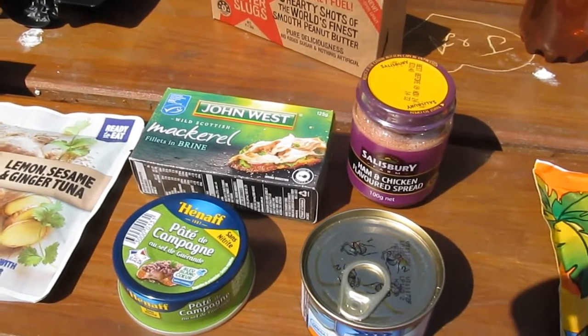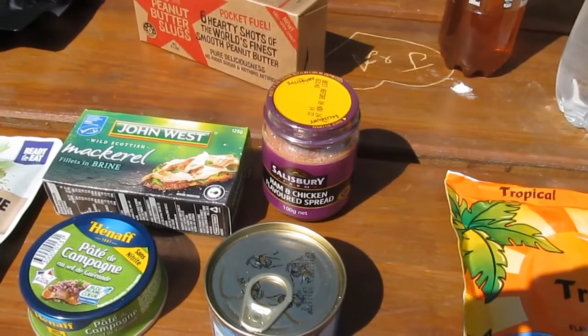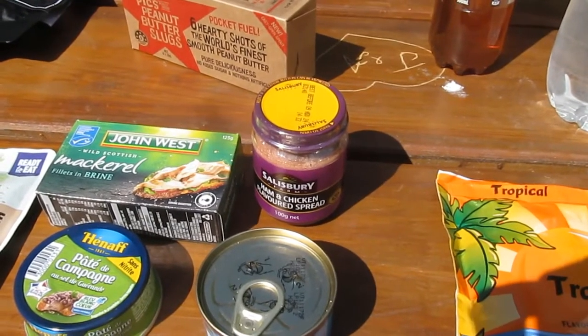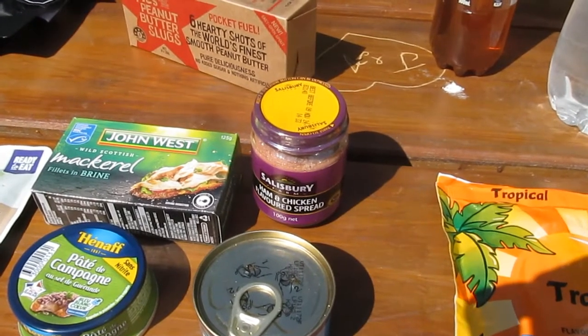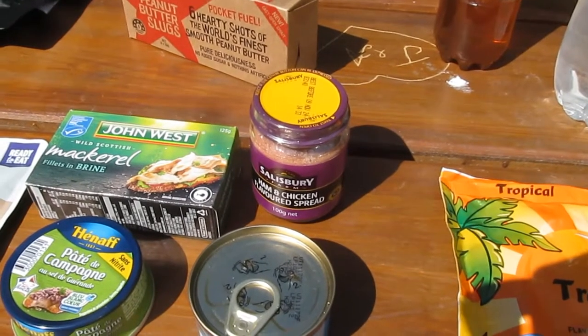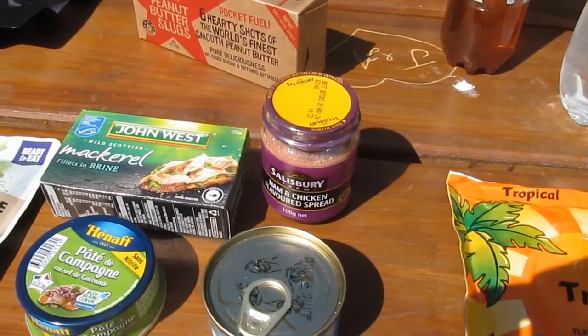Those cans of mackerel, they're really high quality fillets of mackerel, delicious, really nice. You need a wee bit of salt with them. I like the old ham and chicken spread, something I remember from when I was a kid. That's very hard to find in New Zealand, but when I find jars of it I will keep it. I don't take that jar with me because it's glass. What I'll do is decant it into something else, and then I'll just have that.